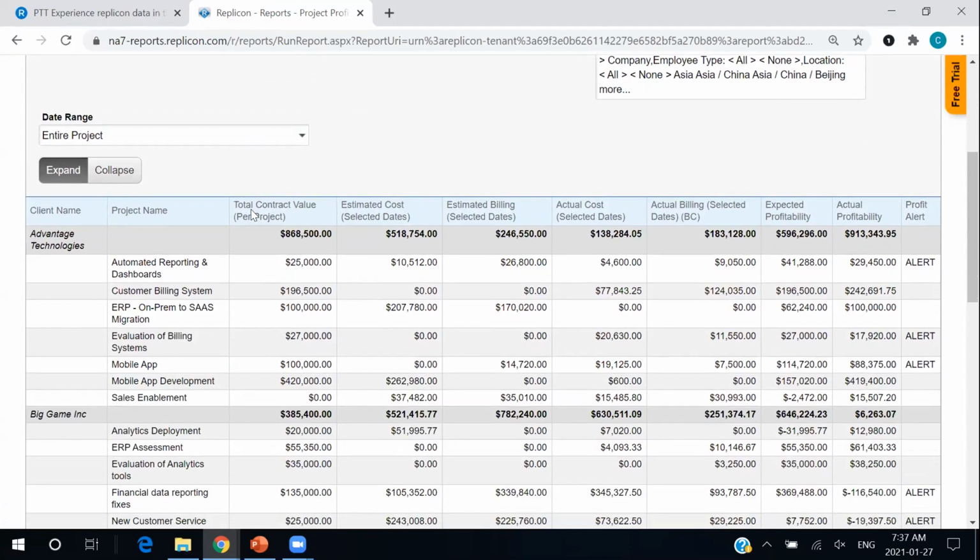So one example would be here. We have our project profitability analysis. And we can actually break these projects down by total contract value, estimated cost, billing, actual cost and billing, smush all this together, and we will get an expected profitability and an actual profitability. And if the two aren't quite lining up in a positive manner, we will get one of these not so friendly alerts telling us that there are some things that might need to be fixed on this project if we want to be profitable.